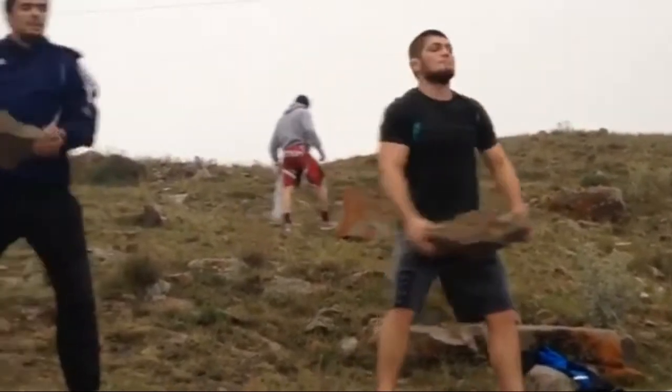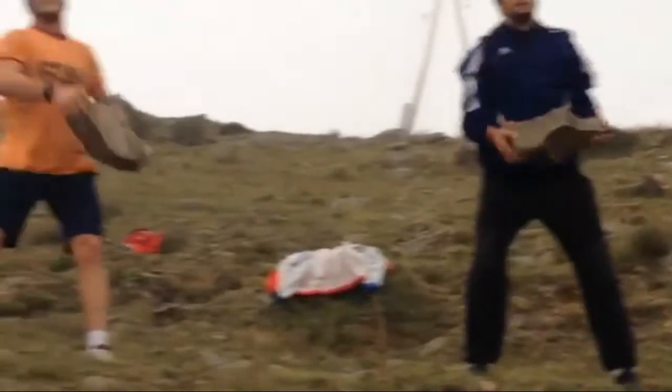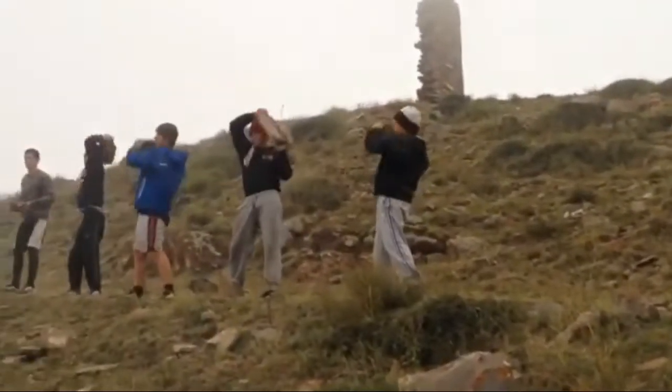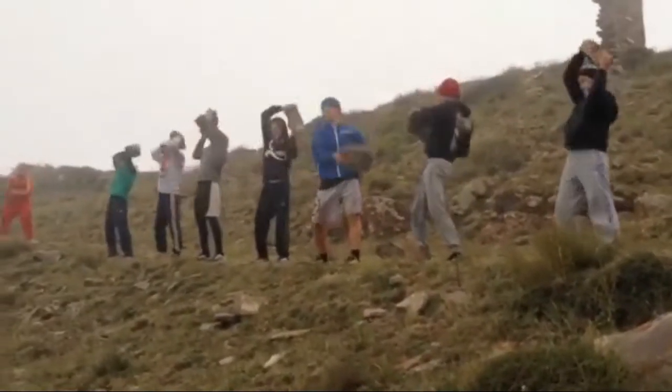You can see Khabib is doing a stone workout, moving a stone over his head. It looks dope, and his teammates are also working out, and he is doing this workout in Dagestan right now.